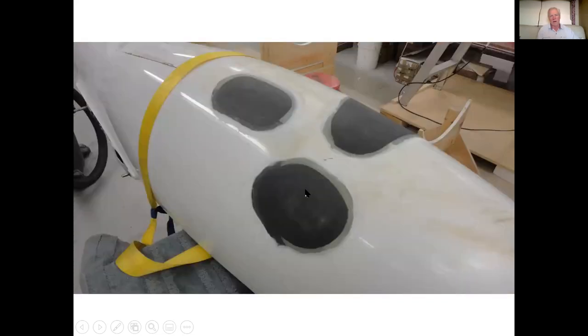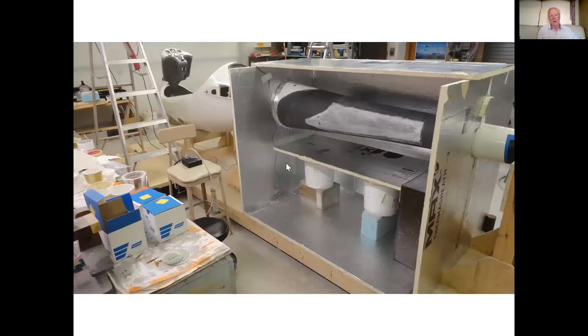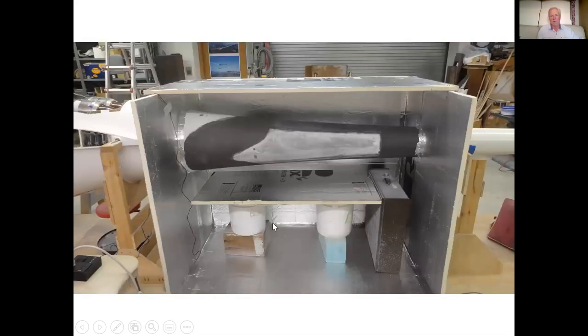These are the repairs on the bottom of the fuselage. Another photo of that. And now I have to go ahead and do a post cure to bring the mechanical properties of all the repair areas up to spec, up to the ASW requirements. So I built a box out of foam. I put a fan in here. I have two heat lamps go inside the box. So the air is circulating around, close everything up.